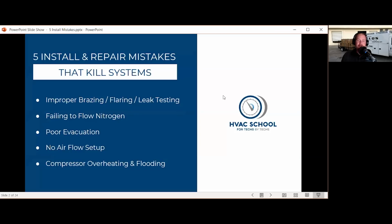So these are the 5 things. 5 things are improper brazing, flaring, and leak testing, which we'll talk about, all of those elements. Failing to flow nitrogen and what that does to the system. Poor evacuation. We're not going to do the deep dive into evacuation that I've done a bunch of times, so let's just talk a little bit about it. No or improper airflow setup. In most cases, no airflow setup is what happens in the field. And compressor overheating and flooding. So these are my 5 faves when it comes to things that kill the system.